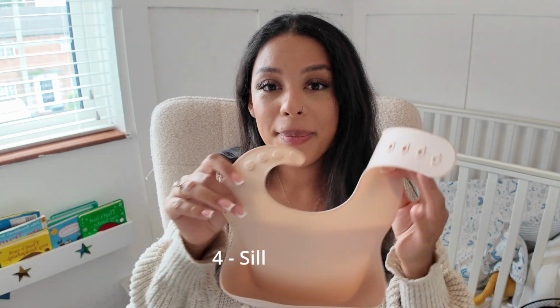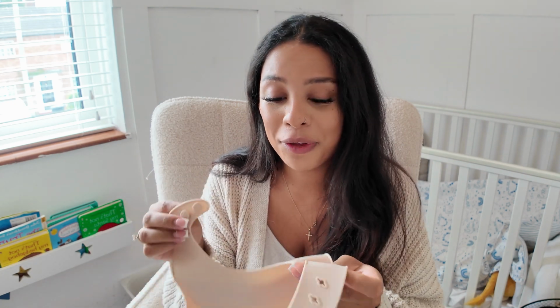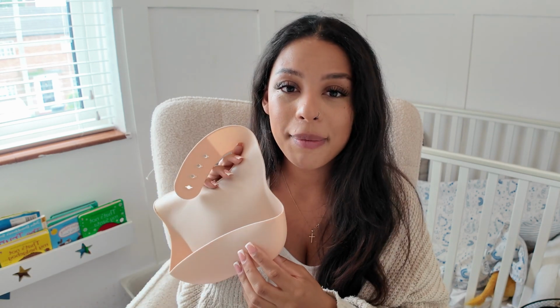So next on my list is any kind of bibs like this for a newborn. They are so unnecessary. I bought so many of these because they are so aesthetic. They look really cute, but you don't use them. They get stuck around their necks and all of the silicone gets stuck in their rolls and makes them quite sore. So I really don't recommend these.